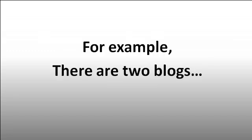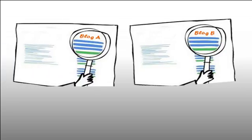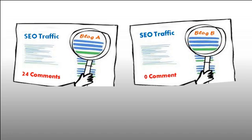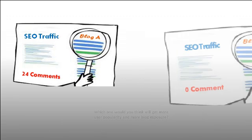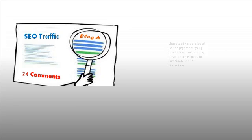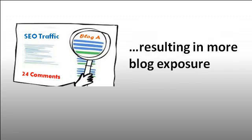For example, let's say there are two blogs, blog A and blog B. In blog A, there's a post called SEO traffic, and lots of visitors are posting their comments. And in blog B, there's a similar post, and there's zero user interaction or comments. Which one would you think will get more user popularity and more blog exposure? Of course, it's blog A, because there's a lot of user engagement going on which will eventually attract more visitors to participate in the interaction, resulting in more blog exposure.